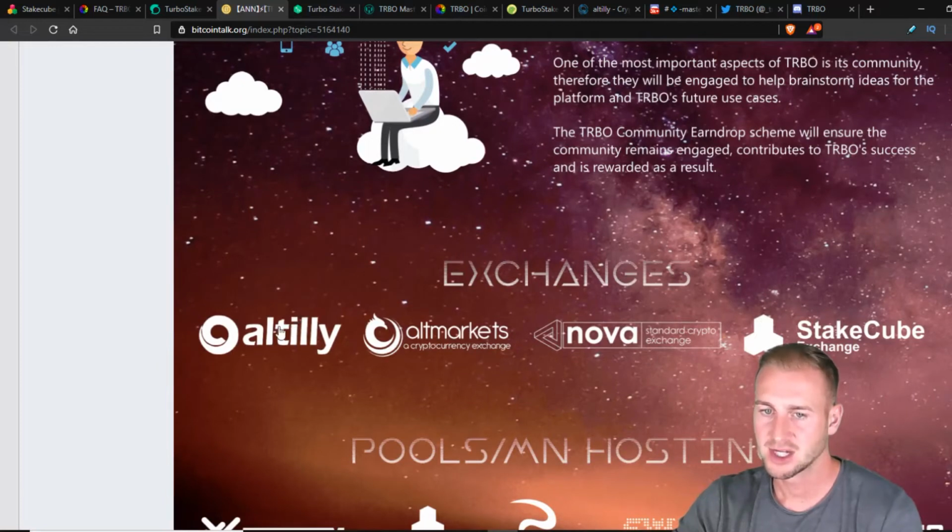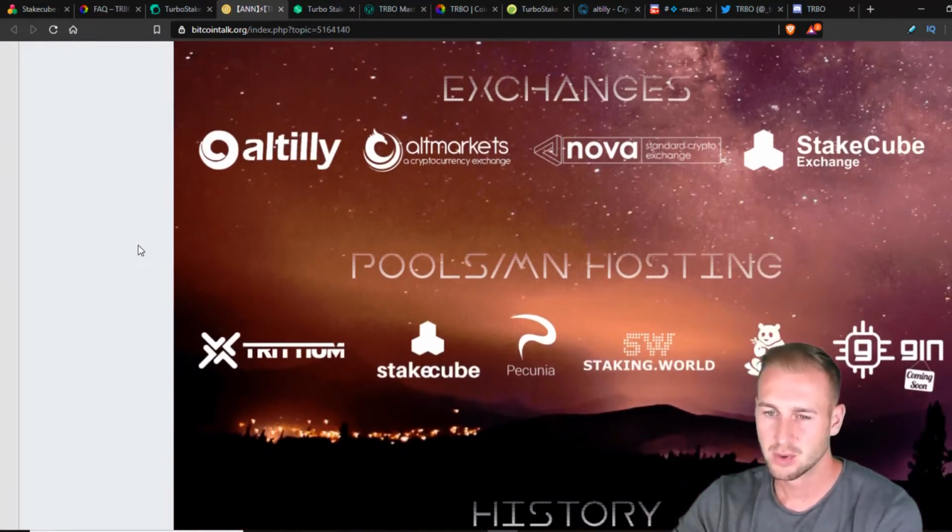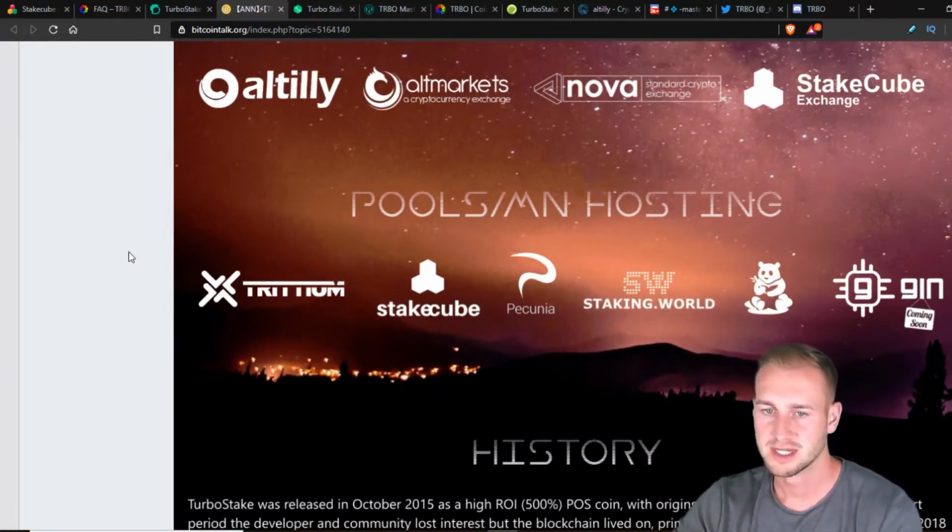So this is the main exchange, ultimately. The other ones have really small amounts of daily volume and hardly worth talking about. Pools and masternode hosting sites: Tritium, StateCube, Pecunia, Gin coming soon apparently.